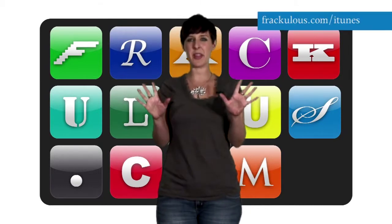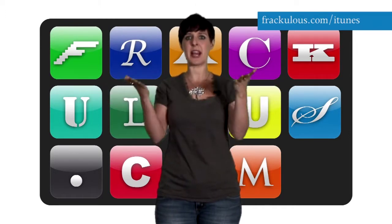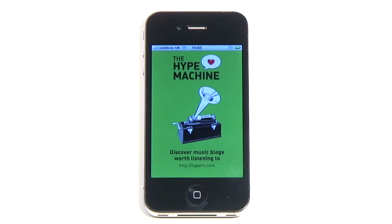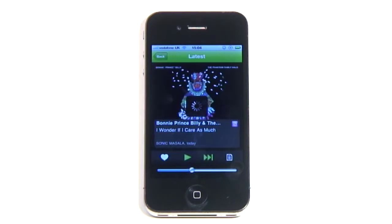For those without their finger on the hipster pulse of music, Hype Machine is a website that scrapes tunes from across the internet, playing for you the best of the newest, coolest, most blogged about music. And now there's an app. Hype Radio is, in the words of Mr. Hype Machine, a more sit-back experience.